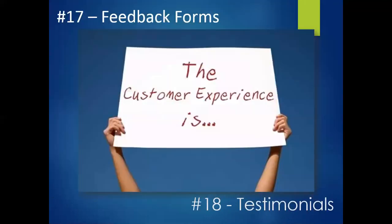17, feedback forms, and then testimonials. So when you get feedback from people, how do you change? Are you able to actually communicate what you heard? And same with testimonials here. Letting people know how other people's experience was.